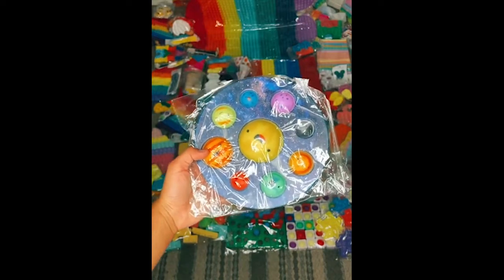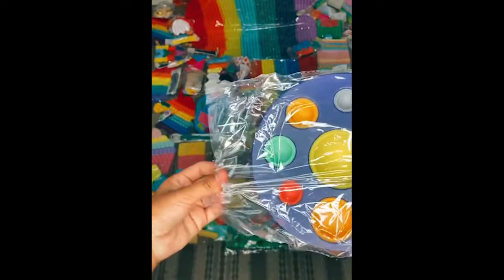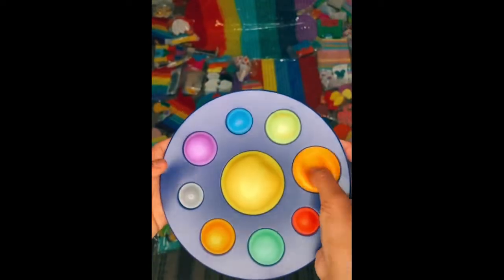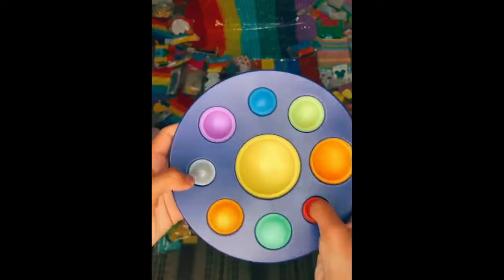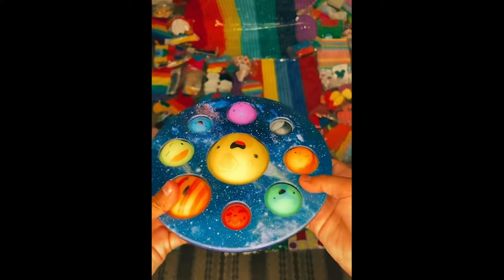Next is this Planet Dimple. I've been wanting this one for so long. Oh my gosh, guys, this is like Galaxy. This feels like an actual dimple with so many colors on it. These little buttons feel so cool.